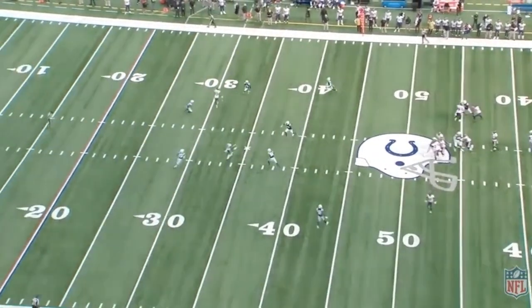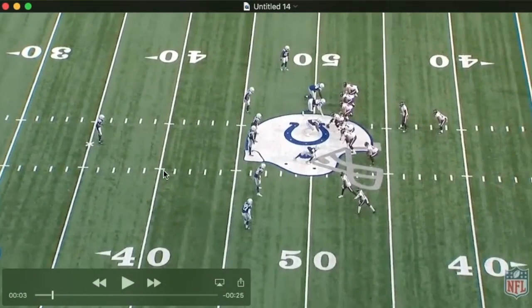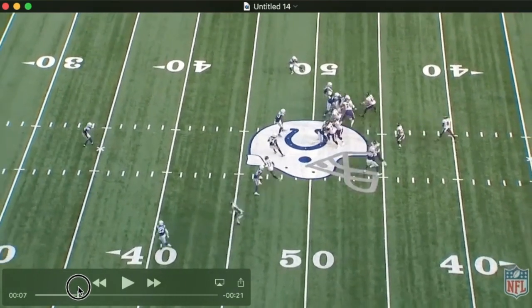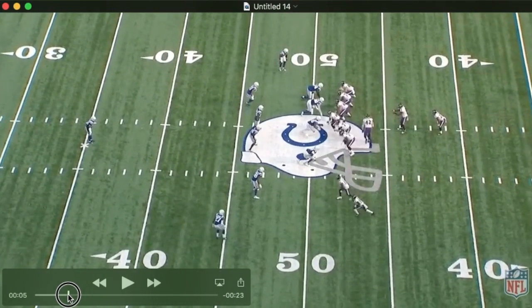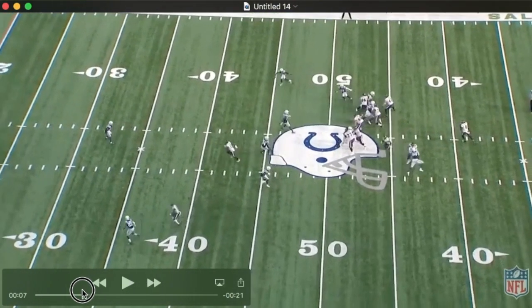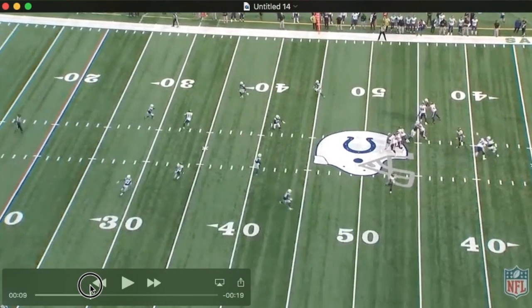I believe Duvernay is reading that safety or the coverage. If he has a two safety look, he's going to split them. If he has a one high, he's going to cross his face, and you get a dagger concept. This is really a two-man route. Nice protection with the back to the flat, really taking the place of that shallow maybe from the other side. But it has the appearance of dagger.